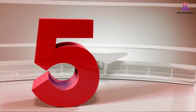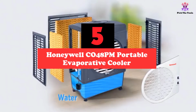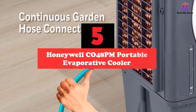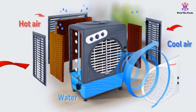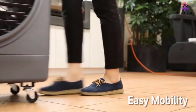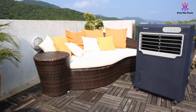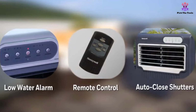Starting at number 5, we have the Honeywell CO48PM Portable Evaporative Cooler. Our first pick goes to this machine, more geared to outdoor spaces and, where necessary, large indoor ones. Given the size and power of this tool, you would be best served by using it in hot and dry weather. Since it is an outdoor tool, it comes with features that help maintain its integrity while in your backyard or patio. It has a weatherproof casing alongside UV resistance for those sunny days.